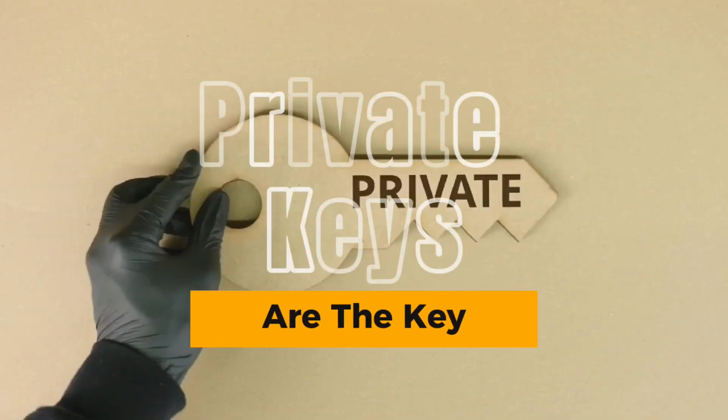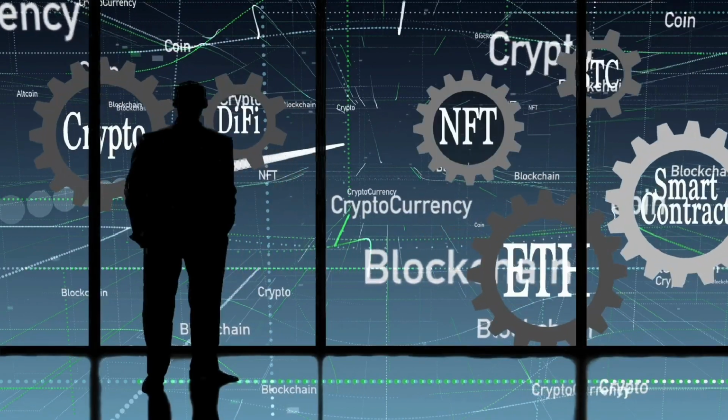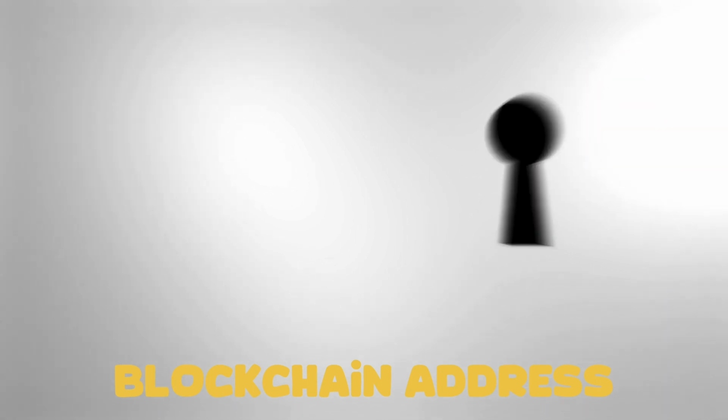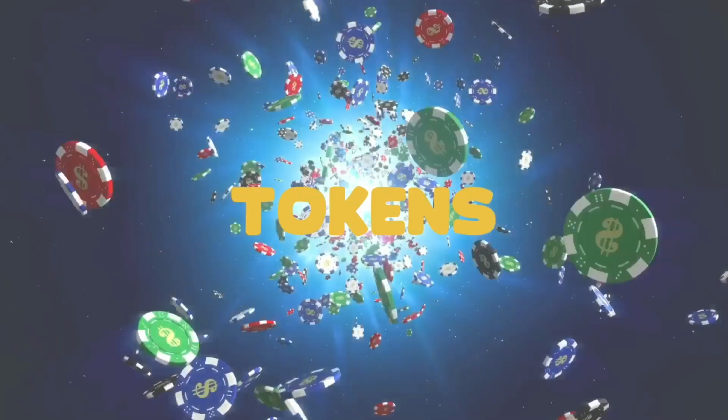Private keys are the key. Cryptocurrencies are never held inside the hardware wallet, but rather on the blockchain. Your private key is only stored in the hardware wallet. That private key unlocks the lock to your blockchain address, where your assets are stored. Because the blockchain is everywhere, your hardware wallet is all you need to interact with your tokens.